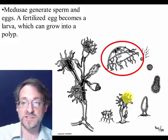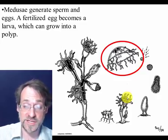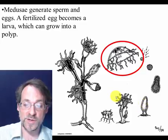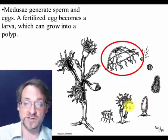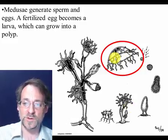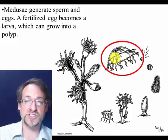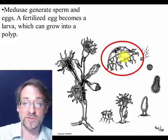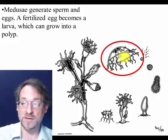This form here is specialized for sitting in one place and feeding. It is capable of feeding and growing, getting a hold of the nutrients that are necessary to build a large reproductive colony. But this life form is different. It has a different shape. It can swim. And its job is to travel long distances and find mates that may be a long way away.